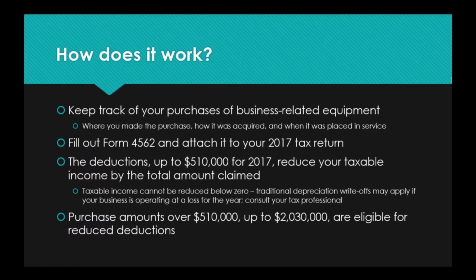You can deduct 100% of the cost of any eligible equipment as long as, I mentioned, it was purchased between January 1st and December 31st, 2017, and it was placed into service between January 1st and December 31st, 2017. So if you spend $5,000 on computer equipment, you can deduct $5,000 from your taxable income.